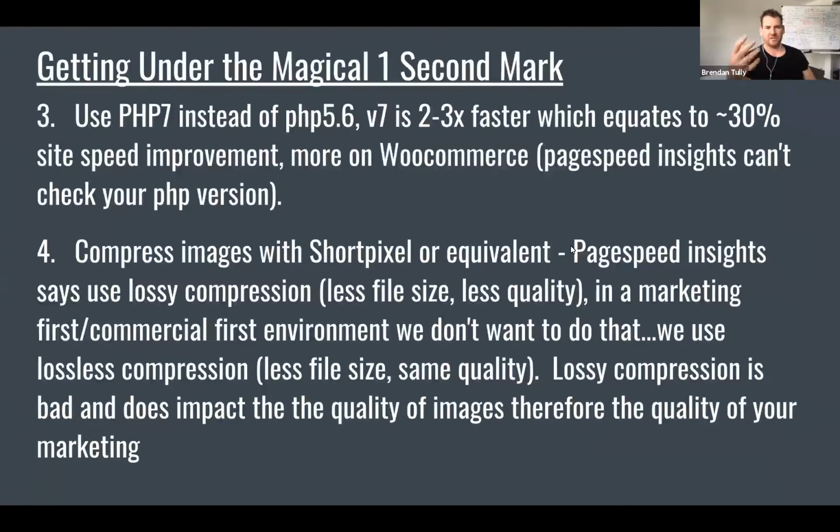So you'll see there are options inside almost all image compression plugins. There's different options for how compressed the images can be. You don't want to sacrifice the quality of the images. So lossless is less file size, but the same quality image. Lossy is less file size, but less quality.